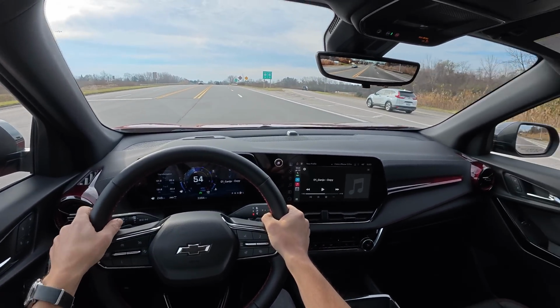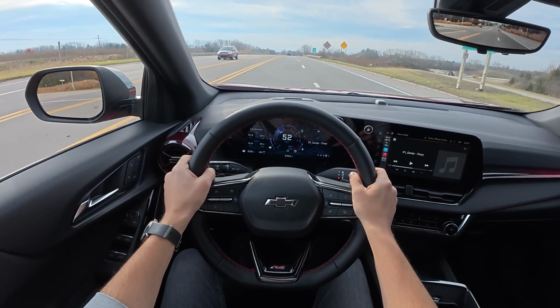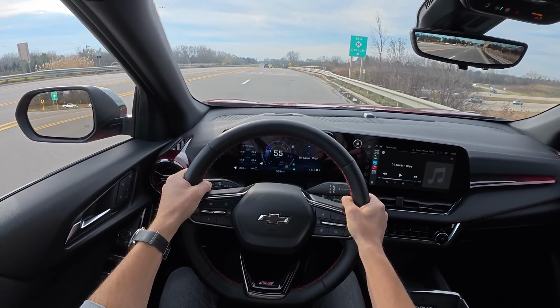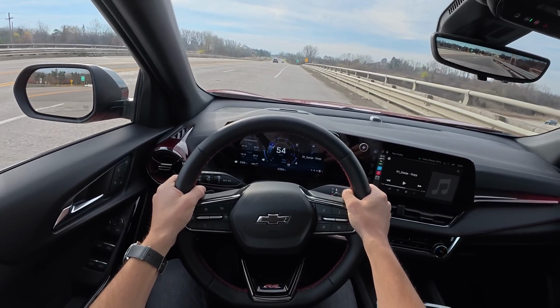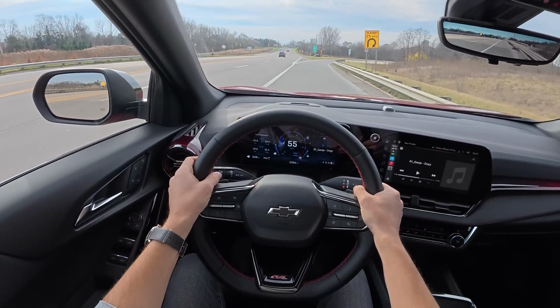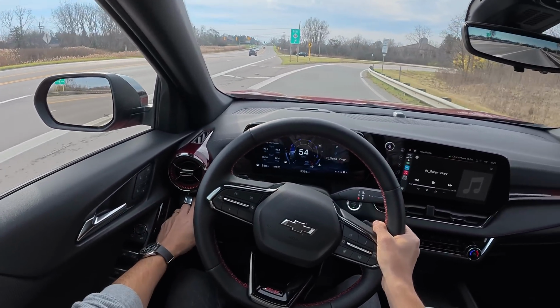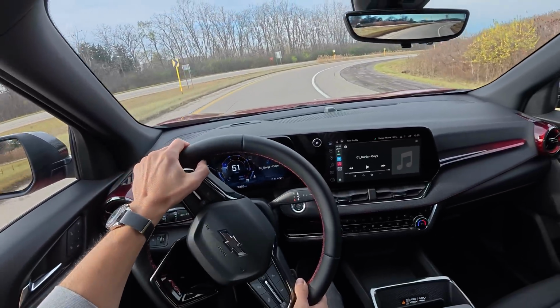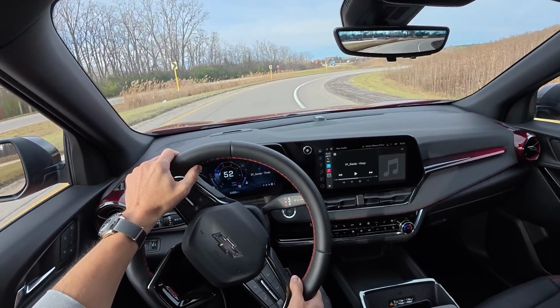Challenging intersection on Sundays with that flashing red. Good torque off the line. Let's put it in all-wheel drive, see what that does. There we go. Oh, took a minute to engage.